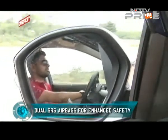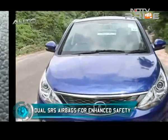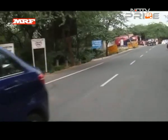The system supports both Android 4.4.4 and the latest iOS 7. Voice and other commands take some getting used to, but the touchscreen interface works very well.